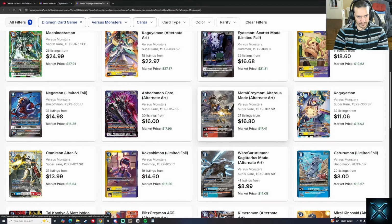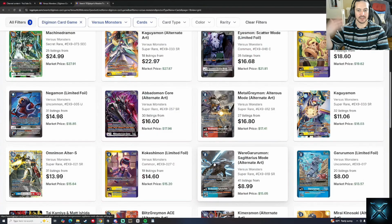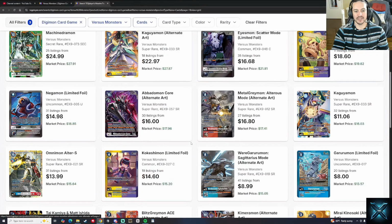Now, coming up, Metal Greymon Altarius Mode alternate art. Now, there is some clumping from what I've seen in data and everyone posting on chat forums and stuff like that, that there are clumpings where if you pull the Sagittarius mode alt art, those particular boxes are all heavy in Sagittarius mode. That case for the SRs for Sagittarius mode, right? So if you see someone pull the Sagittarius mode alt art, it most likely means that that case is the one that has more printings of the Weregarurumon Sagittarius mode, the regular SR.